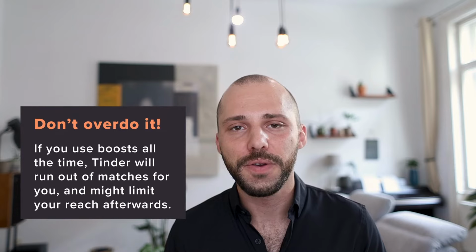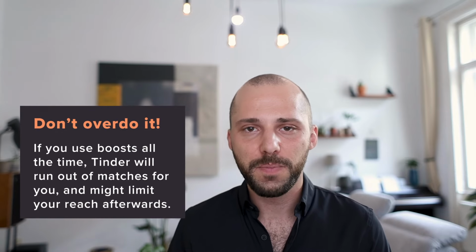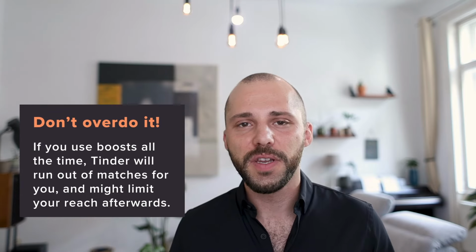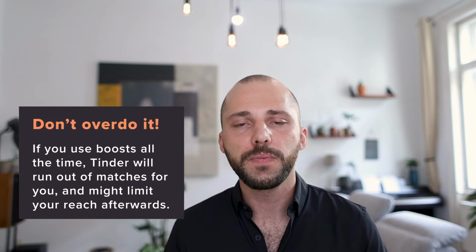Don't use them all the time. If you use a boost every day, Tinder only has so many good potential people that it can show to you. So when you run out of these people, the quality is just going to get lower, and it's just not going to be the people that you want to attract if you use boosts too much.